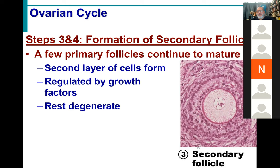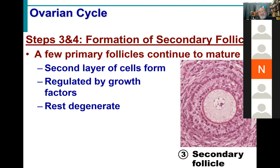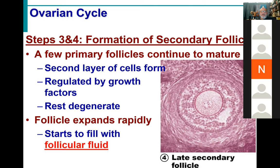Now, notice your book has stage three and stage four, both as the secondary follicle. Notice what they've shown you here is, as the cells continue to expand, we start to get those fluid-filled spaces that start to form between the granulosa cells. But notice, whether that's there or whether that's not, it's still considered a secondary follicle. So I don't really think of it as a different stage. Your book uses it as a different stage, but I don't care whether you do or not. It's still a secondary follicle.